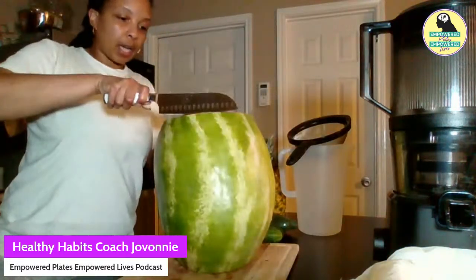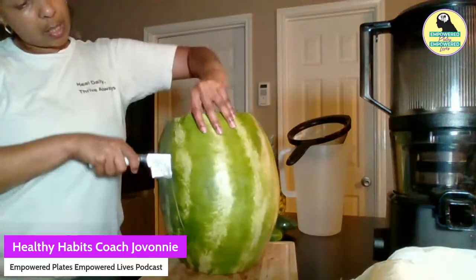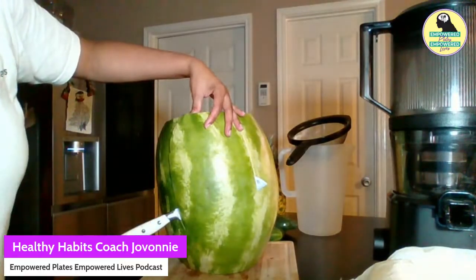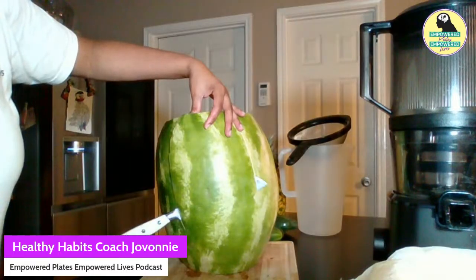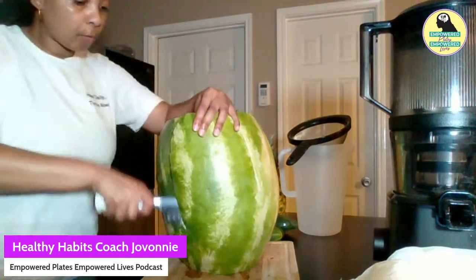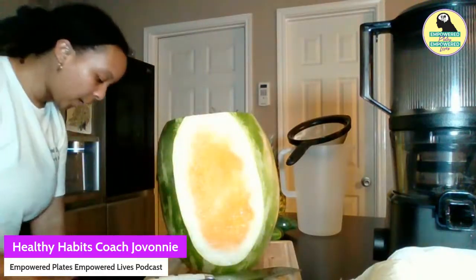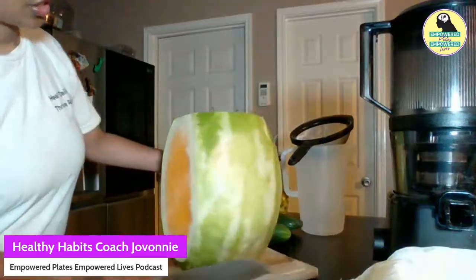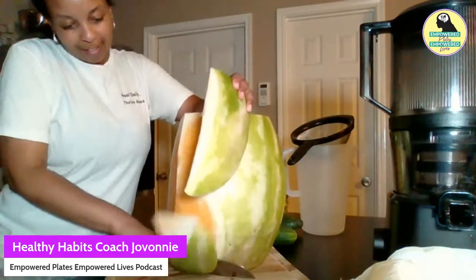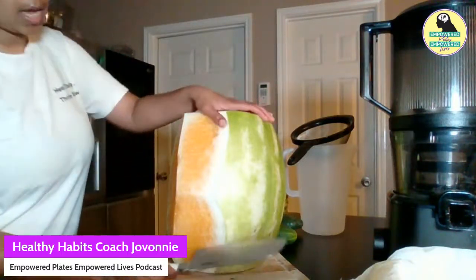Y'all, I feel like I'm going to get a lot of juice out of this watermelon. Hold on, let me start this one too. Feel like I'm going to get a good bit of juice. I already know how it goes. Let me know how many jars you think I'm going to get out of this orange watermelon, y'all.